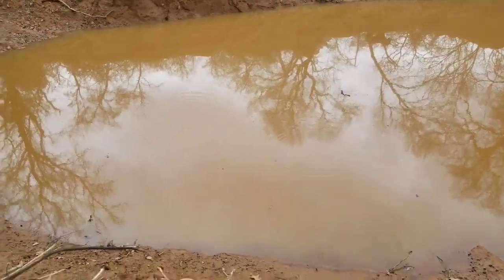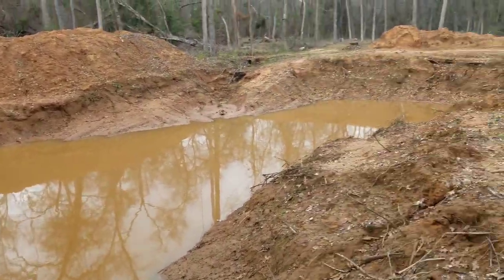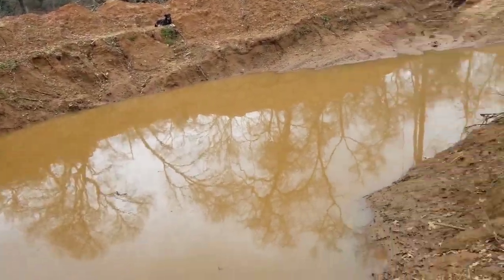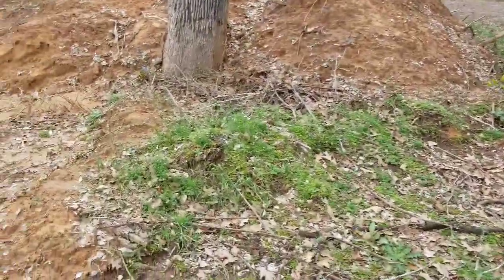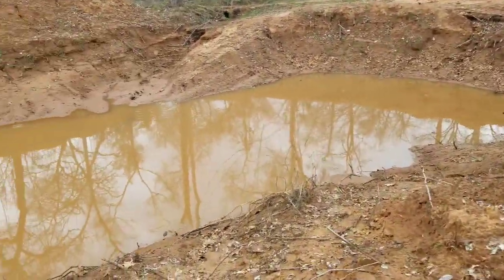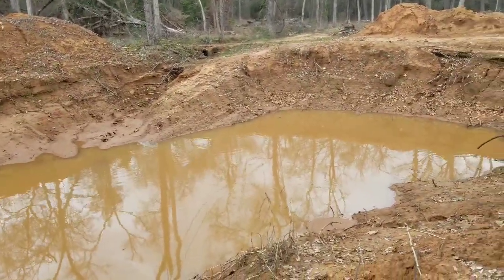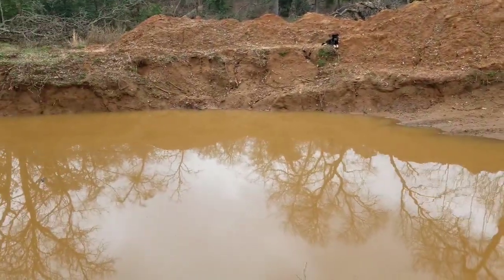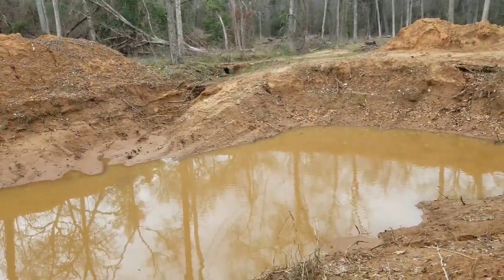Little frogs, real pleased with how the pond's doing. You can tell on that side just a little bit that it's going down, but it's not going down like it was before. There's Camo. Frogs everywhere. We just need to get some fish now. Well, we've got to make sure it stays up first. But yeah, it's gone down some. But I'm happy with how it's actually sealing itself now and retaining water for a while.